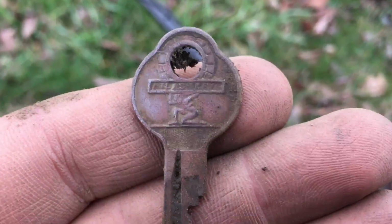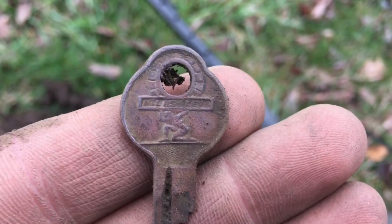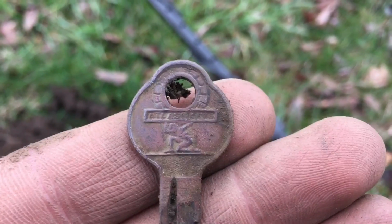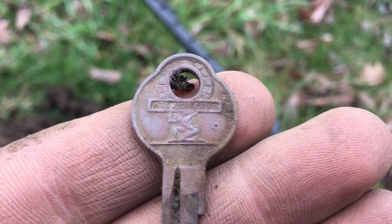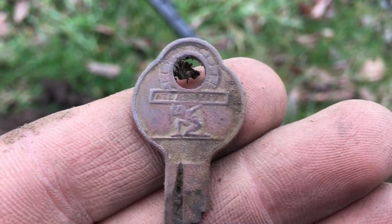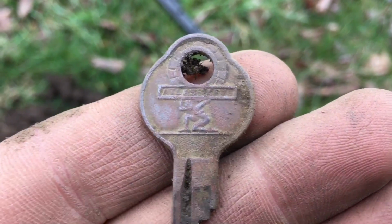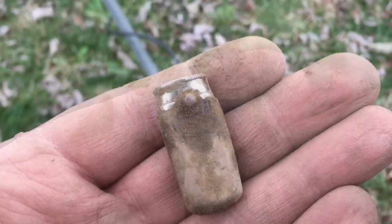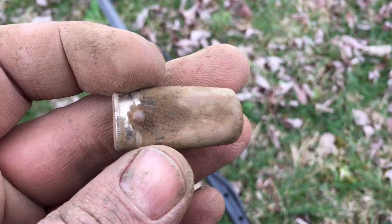You know what I love about old stuff? They put some time into it. Second old key I found at this house. First one was that Eagle lock key. And they're little pieces of art. Today they just put some stupid name on them. I like it. Atlas key. And another little lipstick tube. That one's pretty small.